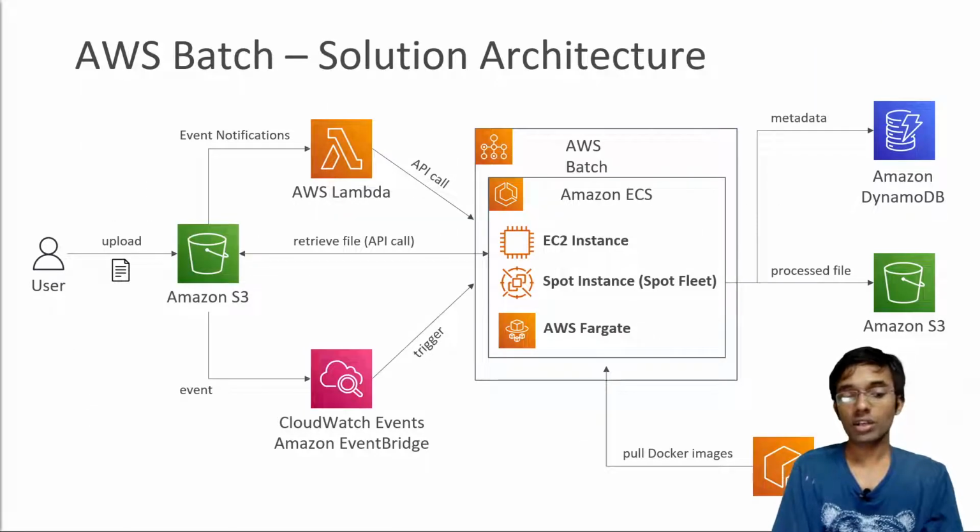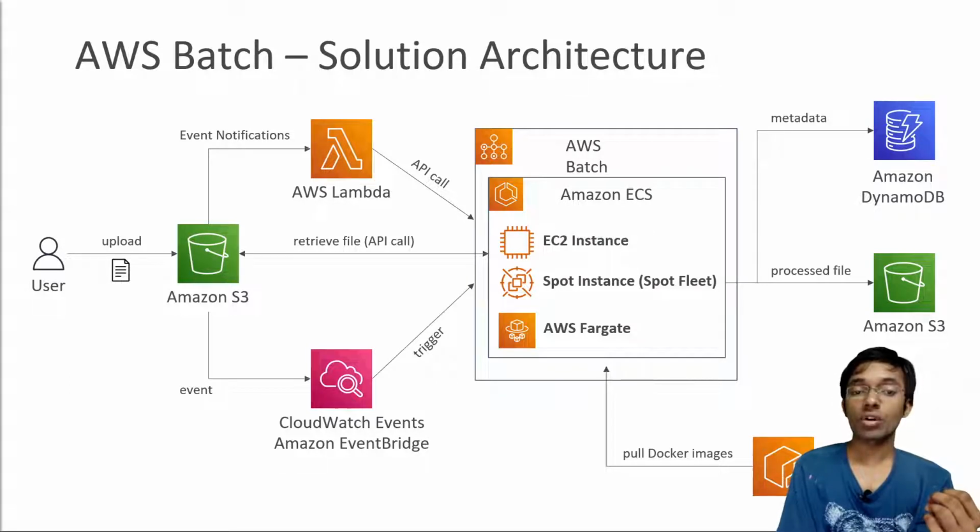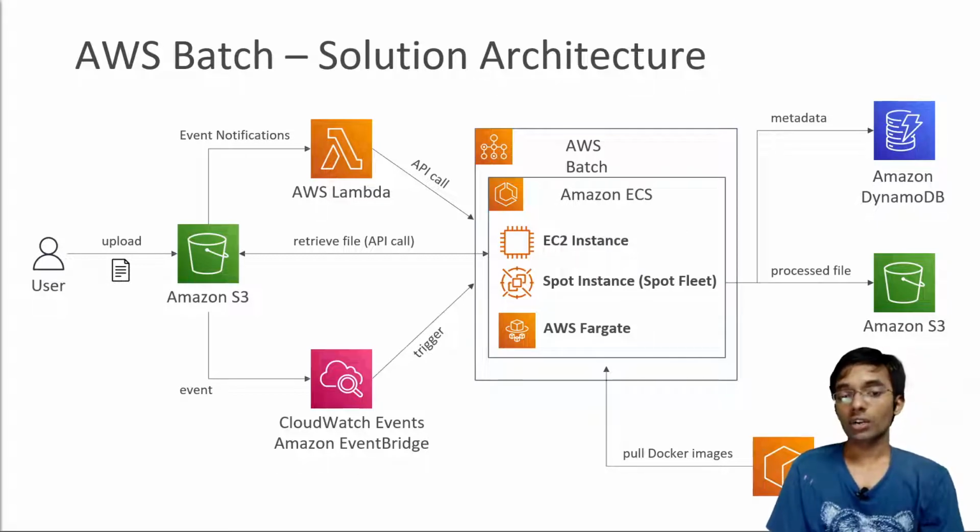So let's look at a possible solution architecture for creating, for example, some thumbnails out of the images from Amazon S3. In Batch, we are going to create a batch job, and it's going to be managed by Elastic Container Service (ECS), and it could be either EC2 instances, Spot instances, so a Spot Fleet, or using Fargate in a serverless fashion. Now, as a user, we want to upload files into Amazon S3. They are going to be images.